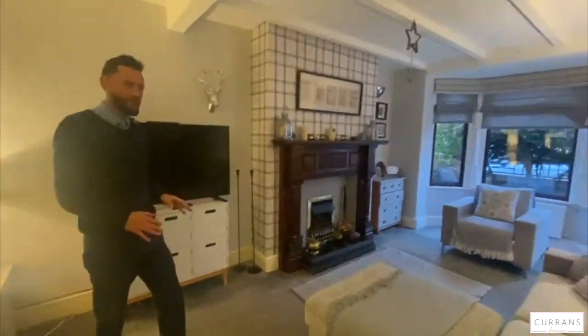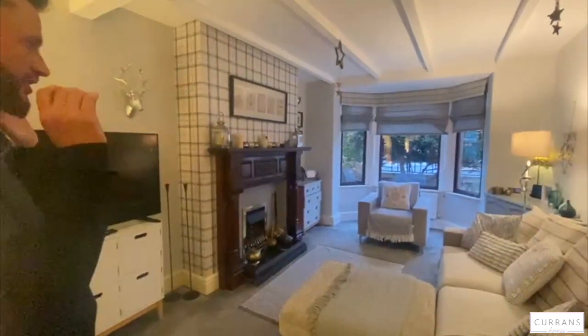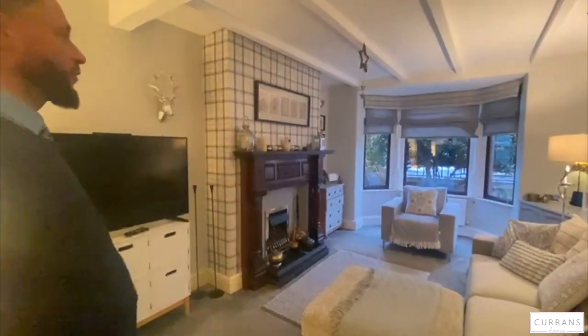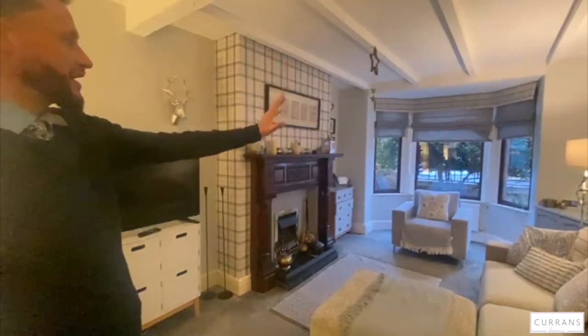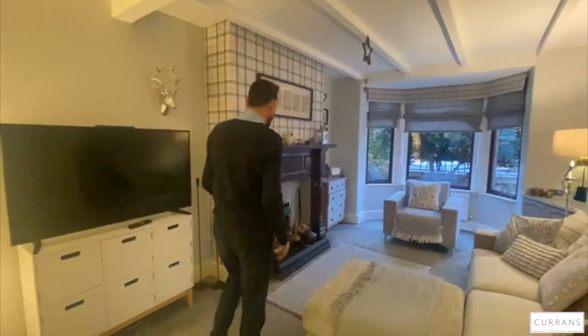We're into the front living room. I've been doing the measuring and floor plans then. What keeps grabbing me is you look and the bay window is like a frame, and it's a green frame looking at the front garden. You've got good privacy, but it throws in lots and lots of natural light.